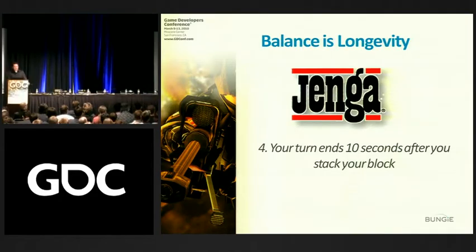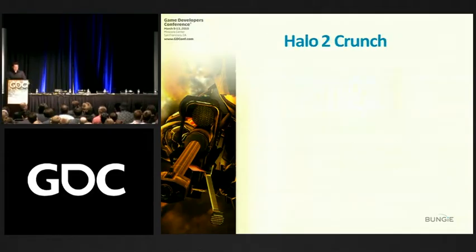Rule number 4 of Jenga. Quote it with me: your turn ends 10 seconds after you stack your block. So even in a game like Jenga, they understand that balance requires lasting. It requires longevity.